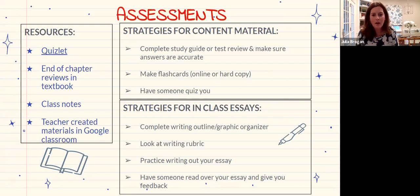So the teachers very often will give an outline or a graphic organizer. Many kids want to skip that part, and that's actually the most essential part of writing, to really plan out and organize your writing. So that's the first thing that they should do, as well as looking at the writing rubric so that they know how they're going to be graded. So what will the teacher be looking for? What are the essential things in this essay?